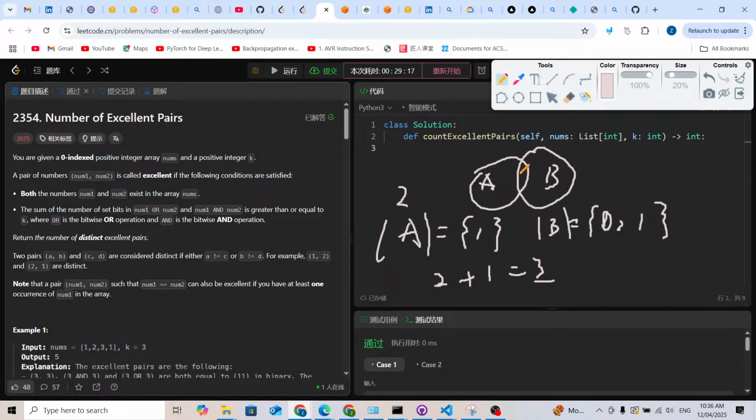As we can see, if we use OR, this is the whole area we calculated. But what is the AND? If we use A AND B, this is the overlapping area we calculated. For OR, this is all the areas, right?